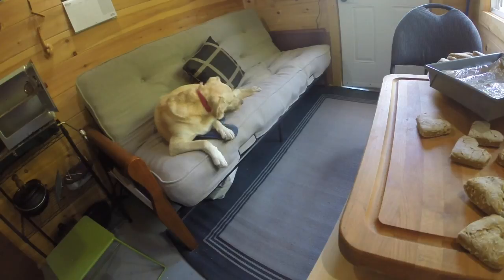Well, that finishes this little visit to the cabin. Not a very long visit, but it's cleaned, so maybe I can use it more in the near future.